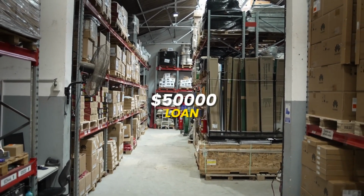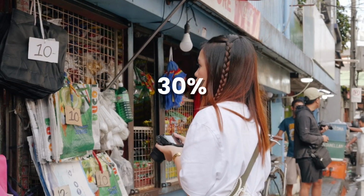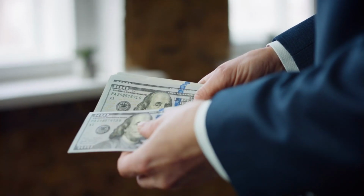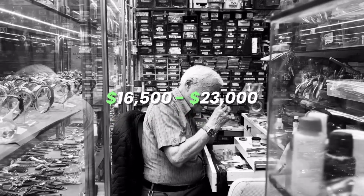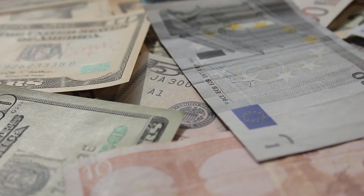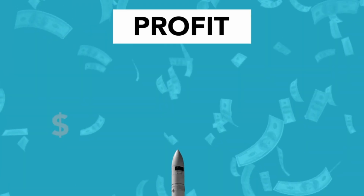Take a shop with $50,000 in outstanding loans. A 20% default rate turns $10,000 in principal into merchandise. Lent at 30% LTV, that merchandise carries an estimated retail value near $33,000. Sold at 50% to 70% of that, the shop collects $16,500 to $23,000. Add roughly $2,000 already collected in interest before default, and total recovery lands between $18,500 and $25,000 on $10,000 at risk. The default isn't just covered, it's profitable.